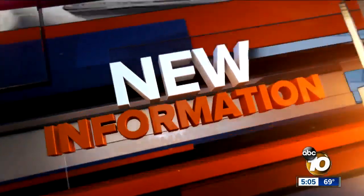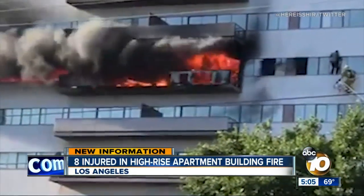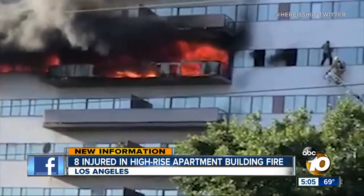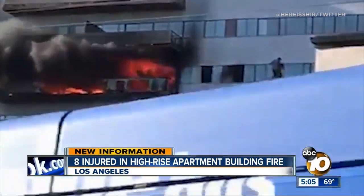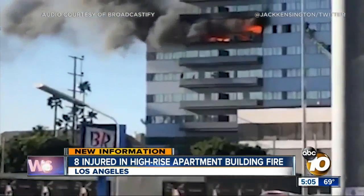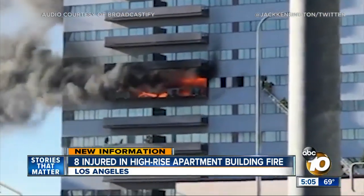New information is emerging about a dramatic fire that erupted on the 6th floor of a high-rise apartment building in LA, prompting a massive response from firefighters on ladder trucks and in helicopters. 8 people were injured. As reporter Annabelle Munoz shows us, one person even tried to escape the inferno by climbing across the building. A rescue on the 5th floor, CPR in progress for a severe burn. 5th floor. Still working fire approximately the 5th floor.